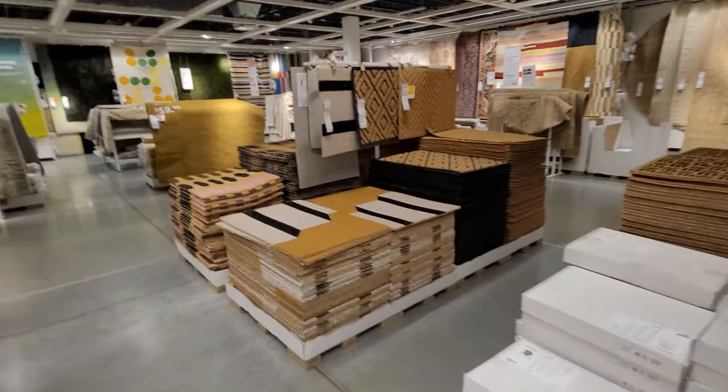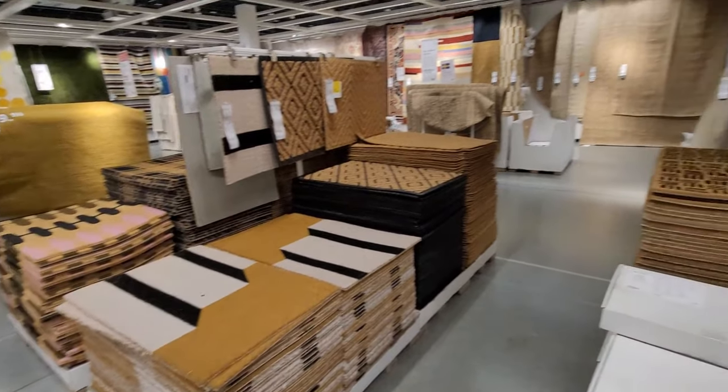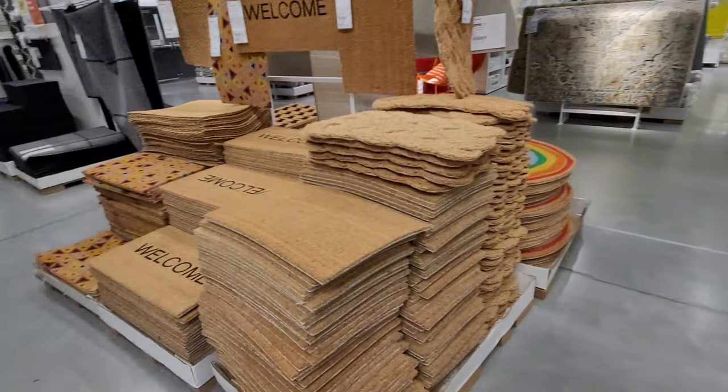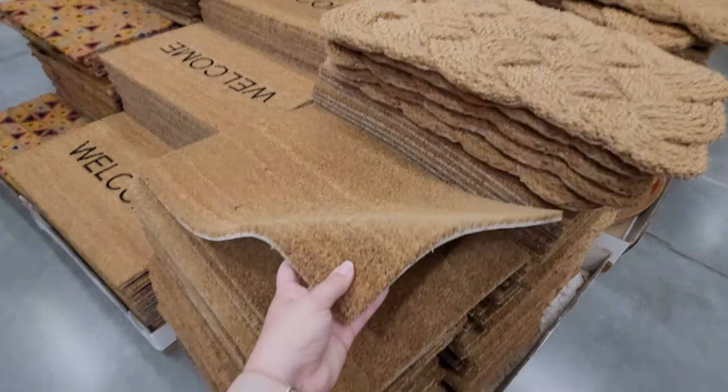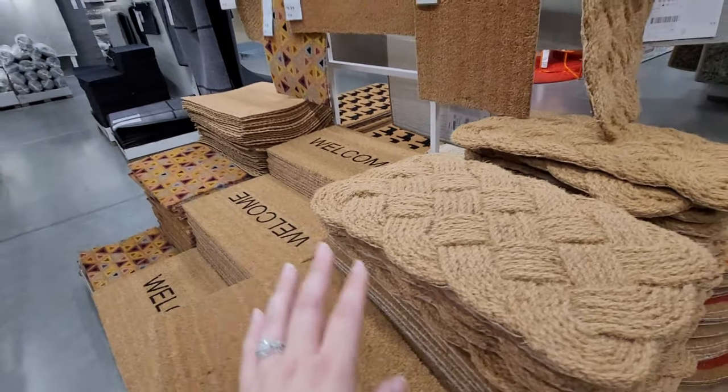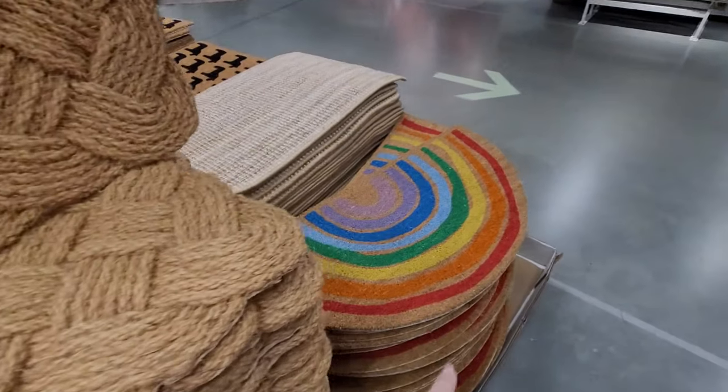They've really gotten a lot of new outdoor rugs as well. There's a ton of different styles. I remember when they just had these and everybody on Etsy was creating their own doormats, but they have a lot of different options now. This one's really pretty.